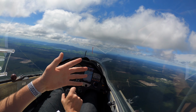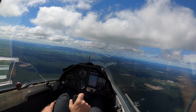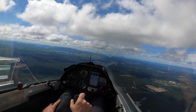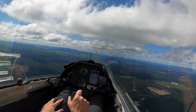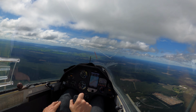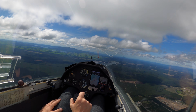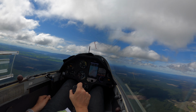Got 12 knots of wind up our tail and over the forests. You do have to be a little careful around here, make sure you don't get caught out too low. But where there's clouds, there's lift, so it's working reasonably reliably today. Just got to get a climb here. I don't want to lose too much height along here. There we go, back into the lift.